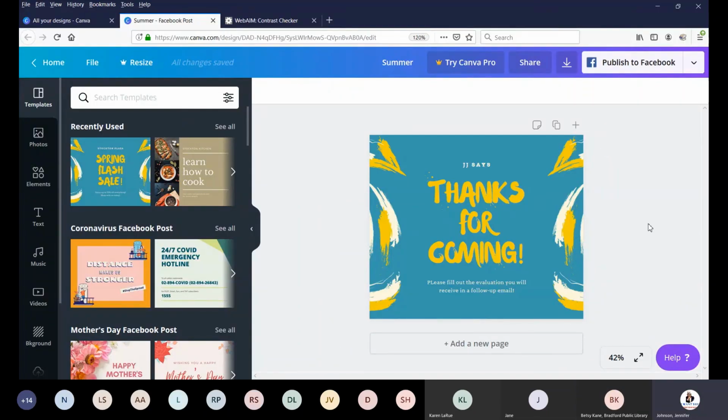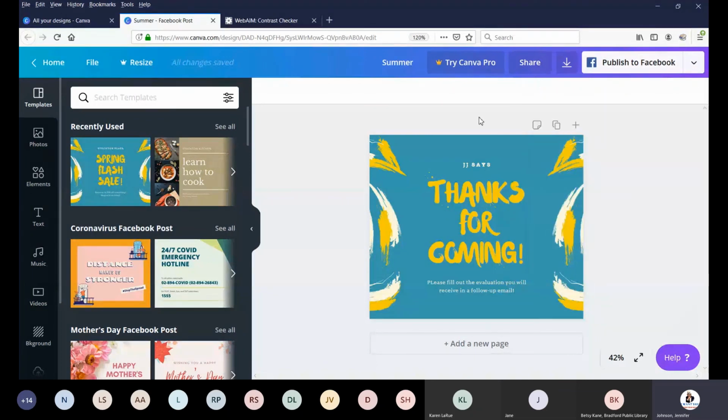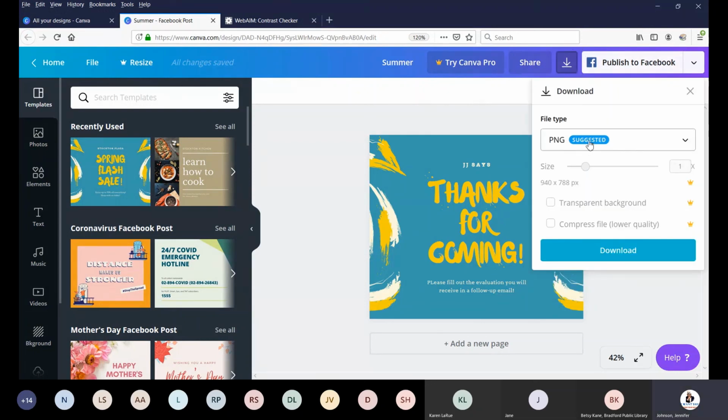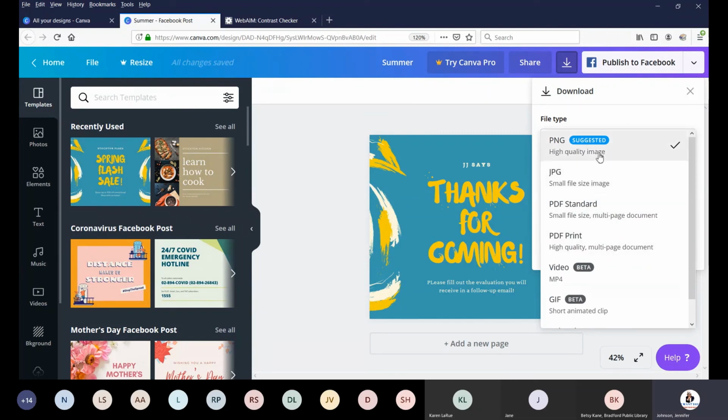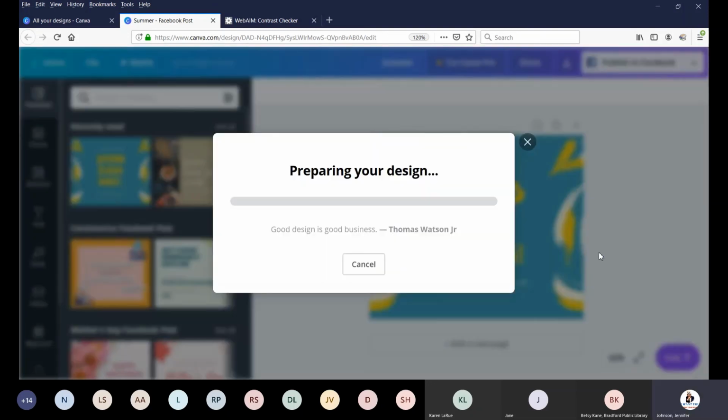So once you've completed your design, once again, you can publish directly to Facebook, but you would have to connect your account. I don't like to do that because I like having more control. So I personally like to download it and then go to Facebook separately and put it up. But if you click this little arrow right here, so I put a link on your handout about what different images mean. So a PNG or a JPEG is the one you would click for something like this. I usually do a PNG, and then you click download.